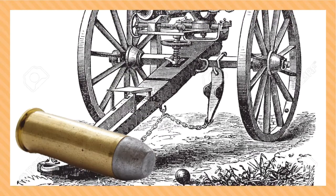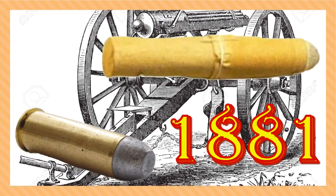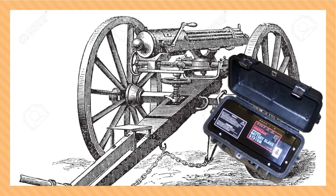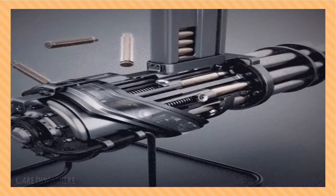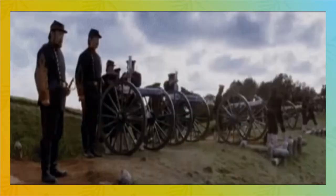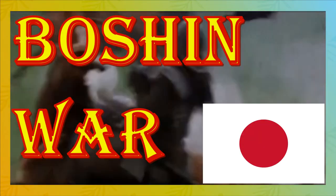They were still working out metal cartridges at the time, so it used paper cartridges until 1881, and was hand-cranked, though he would eventually make it battery powered in 1893. The barrel's rotating so that the risk of overheating was greatly reduced, and by 1883 it could fire up to 400 shots per minute.